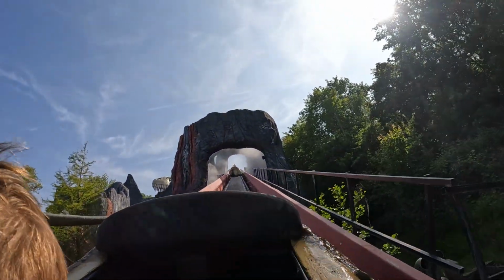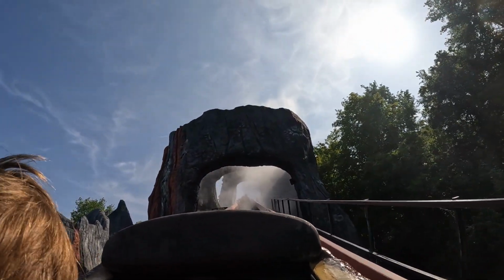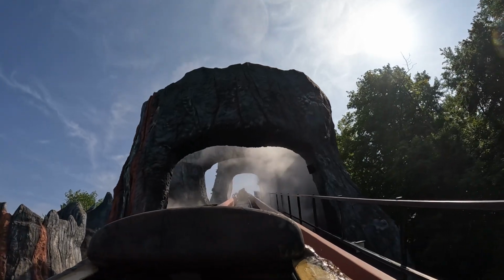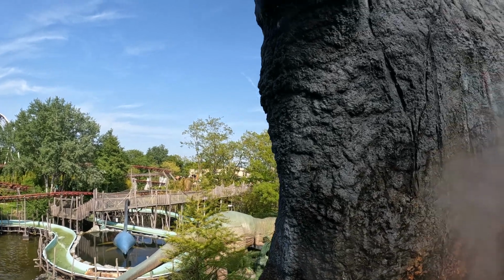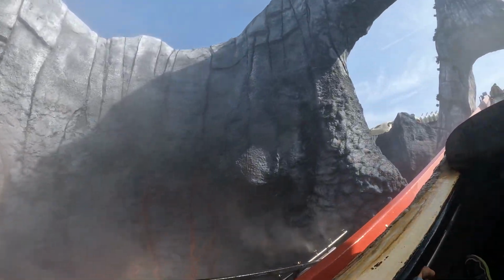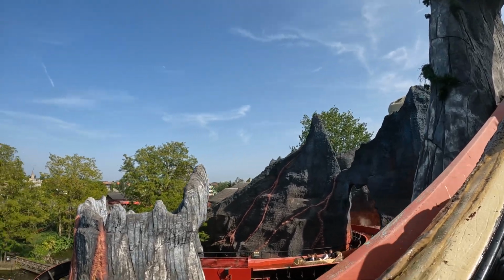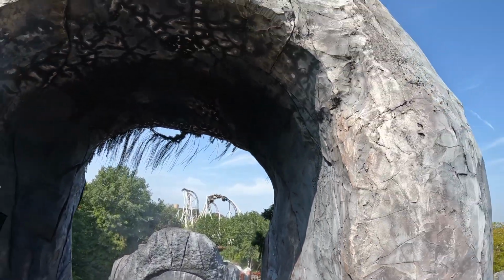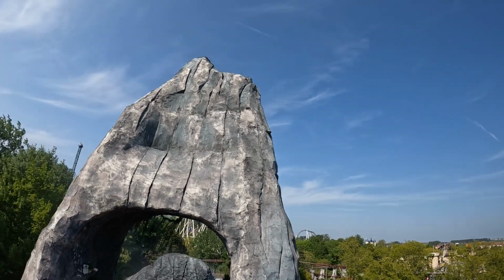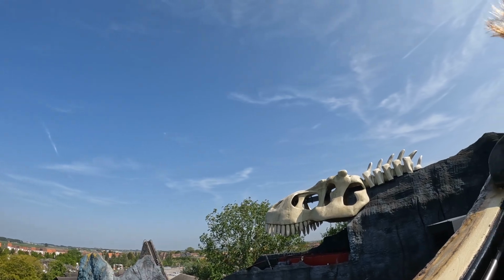Looks like this is the main drop we're going up to here. I think so. It looks quite big, doesn't it? Nice view out there, though. Look through the volcano there. Great view. See behind there, great view of Ride's Happiness going around there. Fantastic. Quite windy up here, isn't it?